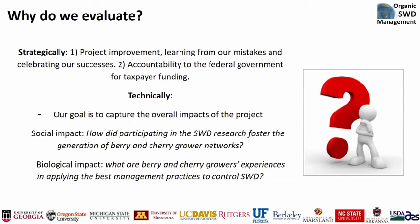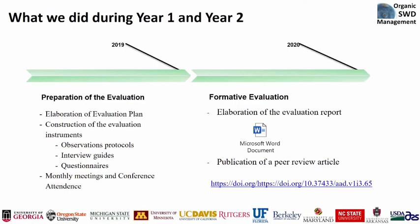We also aim to collect and present evidence of the biological impacts by investigating berry and cherry growers' experiences in applying the best management practices to control the SWD. During these last 2 years of the project, we mainly set the basis of our evaluation work by designing an evaluation plan, by constructing the evaluation instruments such as observation protocols, interview guides, and questionnaires.